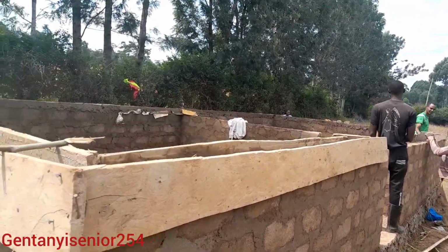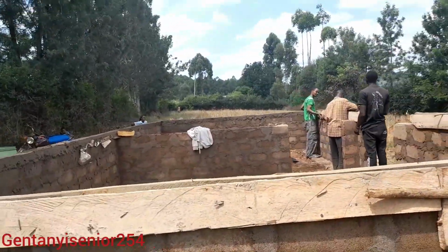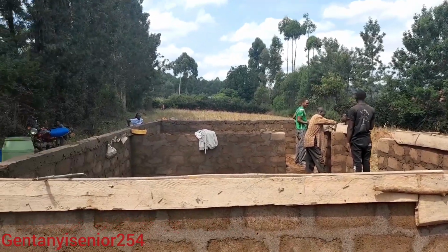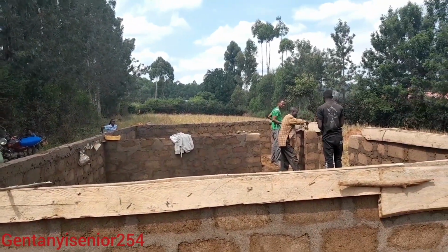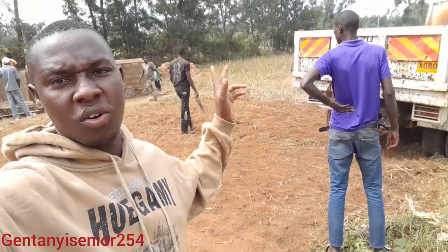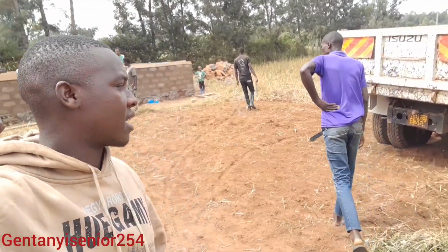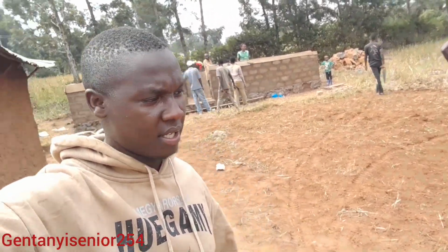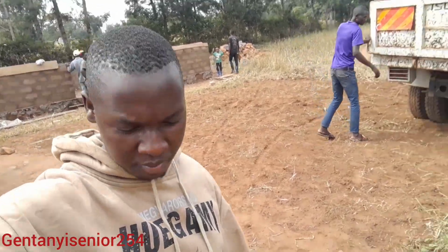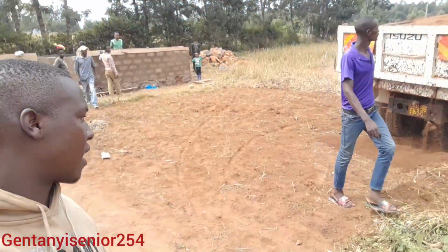So here we are. Here is our project progress. Finally, the sand has landed here in the construction. As I told you before, we brought the stones. Today, we are dropping the sand soil for blocks that we will start to make tomorrow. We didn't manage to make them today because the tipper was a bit late. Yeah, that's the reason why.